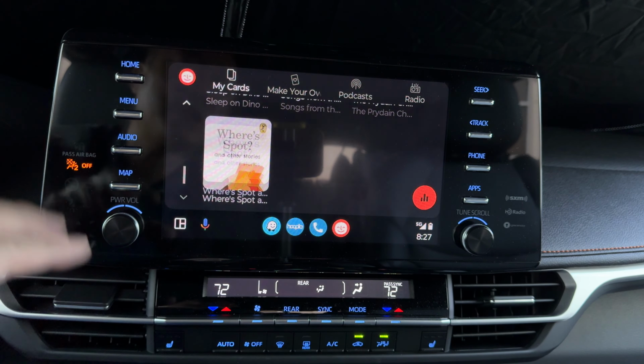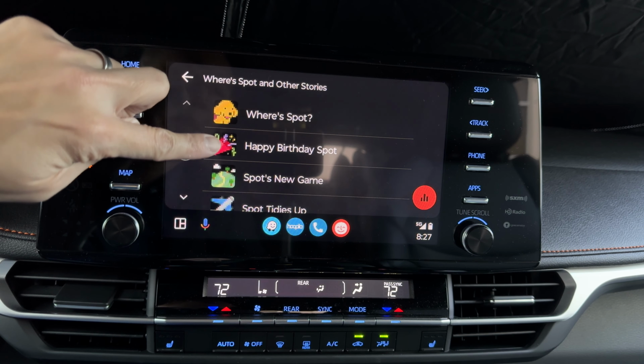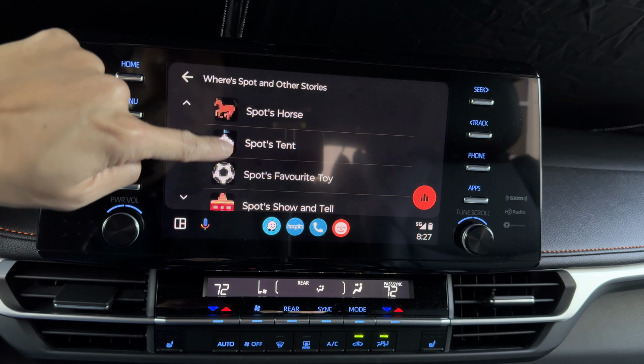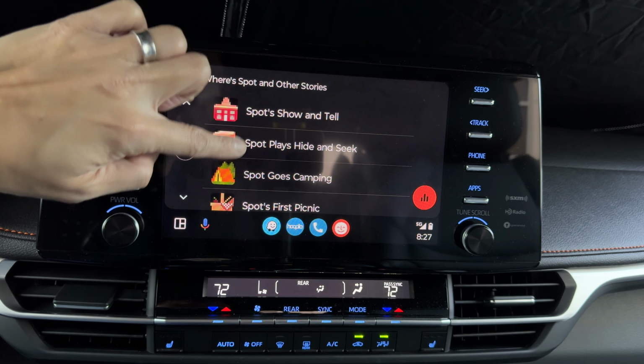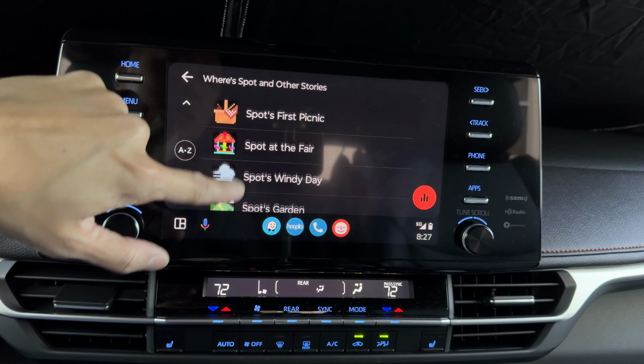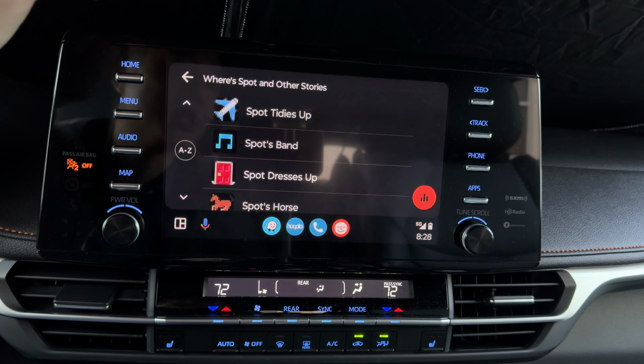Alright, so one of the great features I really like about this is that if you go into one of these cards, you still see the little pixel icons. This is great because this allows my children to see what's available, and if they use the card a lot, like my son listens to the Where's Spot card quite often, he's able to tell me exactly which one he wants. For example, yesterday he wanted the airplane because he knew that was the Spot Tidies Up storyline that he wanted to start on.